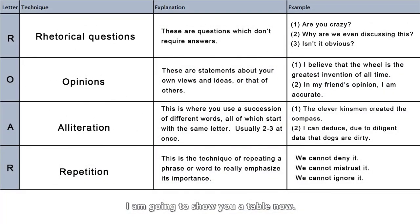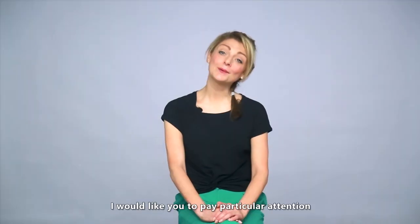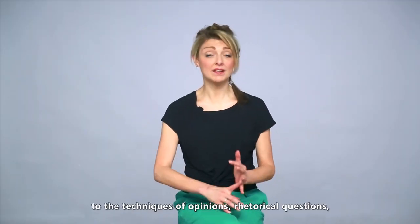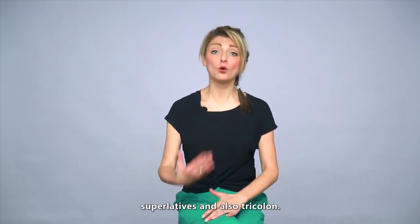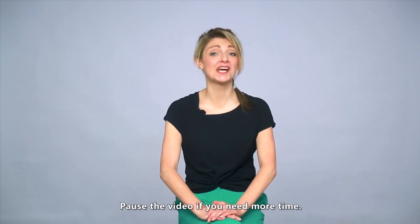I am going to show you a table now. I would suggest that you take out your materials to make some notes, or use your mobile phone to take pictures. Let's have a look. I would like you to pay particular attention to the techniques of opinions, rhetorical questions, superlatives, and also tricolon. Make sure you have written notes about them. Pause the video if you need more time.